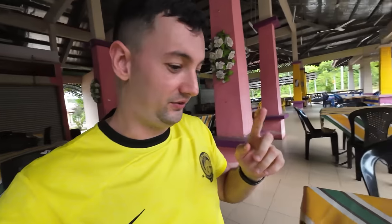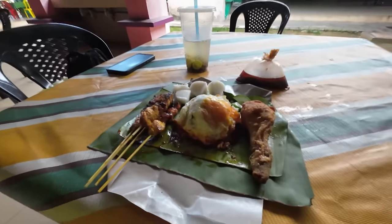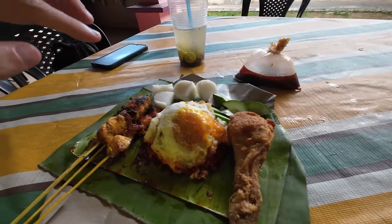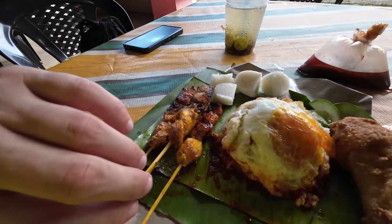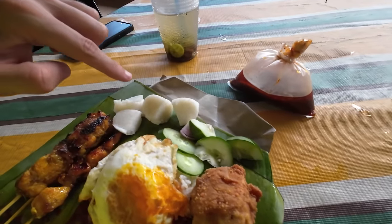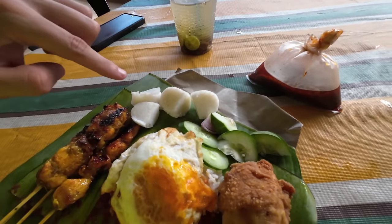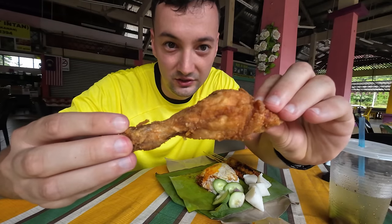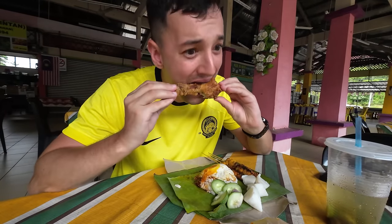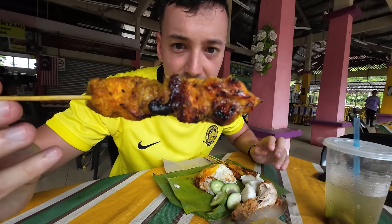Okay, have a look at this. This actually looks quite nice, right? So banana leaf, then we have the nasi lemak, the fried egg, the pieces of satay chicken here, extra fried chicken, some cucumbers, and a bit extra sticky rice. And I'm going to start with the fried chicken. Nothing too special about it. Then let's try the satay next.